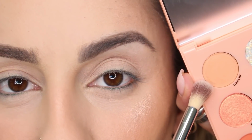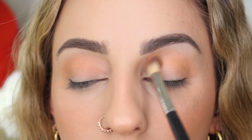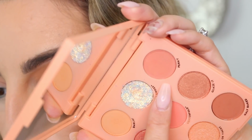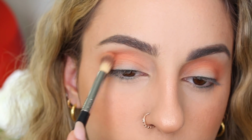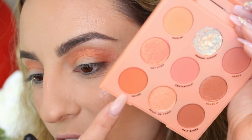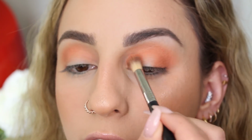I'm gonna be starting off with the shade Darling. I'm gonna take it on a fluffy brush and pop this into my crease. Now I'm gonna go into the shade Perky. I'm gonna dip into the shade right here. It's called Ochre. I'm not even gonna try to say it. I'm going to create a little bit of a halo eye.